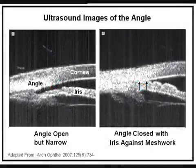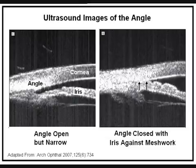New imaging technology is showing us structural details we haven't seen before. Here is what an ultrasound picture of the angle looks like, with a narrow but open angle on the left and a closed angle on the right. Ultrasound, or OCT, allows for measurements of iris structure and volume. That helps one theory relating angle closure to where the iris attaches to the wall of the eye. Another theory relates angle closure to change in iris volume with dilation. Eventually, we hope to have a better model and a more reliable way to predict who is at risk.